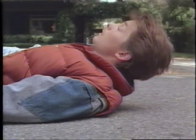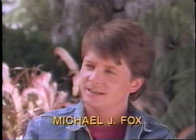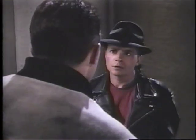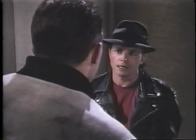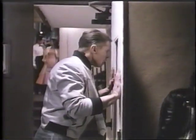Through it all, Michael J. Fox and director Robert Zemeckis have developed a philosophical attitude. Bob and I have an expression that we used on the first movie, which is pain is temporary, film is forever. And, you know, that's the way you got to look at it. You know, if you get hit in the head a couple of times to make a great film, it's kind of worth it.